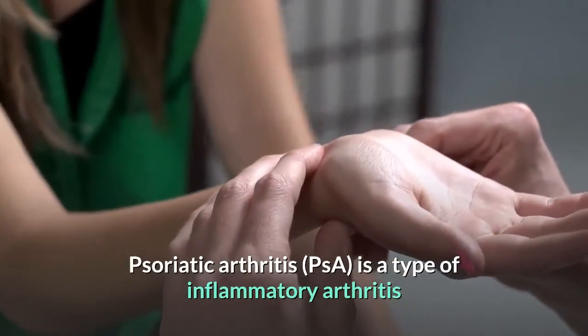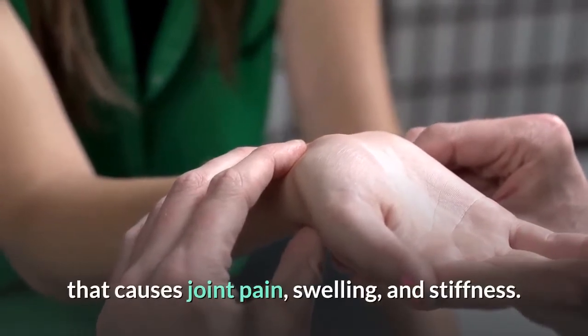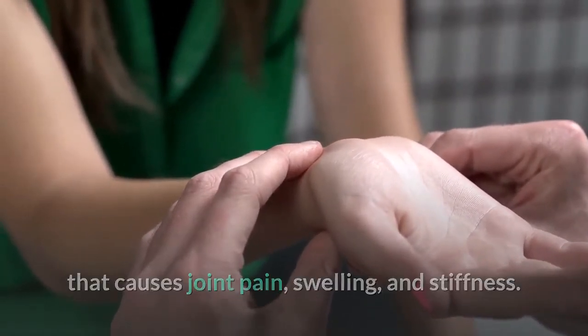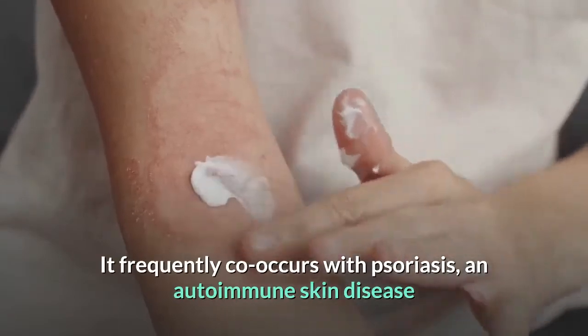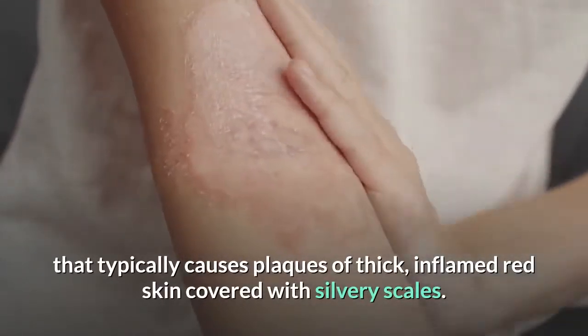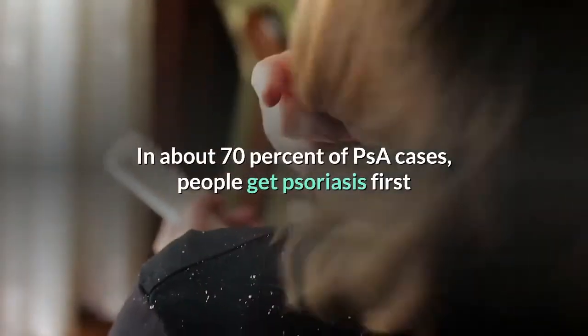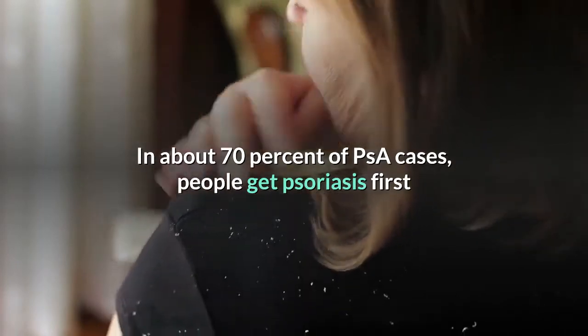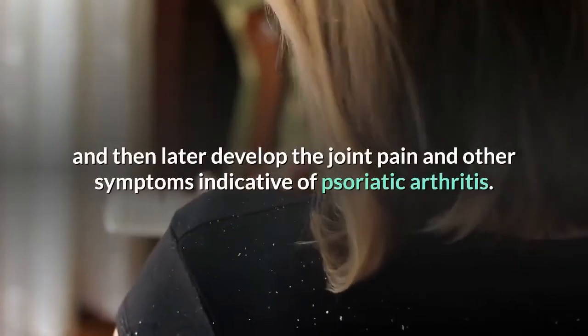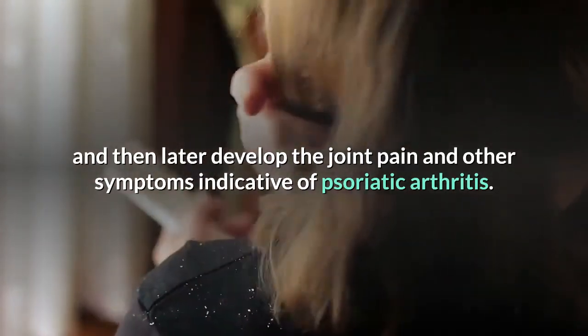Psoriatic arthritis (PsA) is a type of inflammatory arthritis that causes joint pain, swelling, and stiffness. It frequently co-occurs with psoriasis, an autoimmune skin disease that typically causes plaques of thick, inflamed red skin covered with silvery scales. In about 70% of PsA cases, people get psoriasis first and then later develop the joint pain and other symptoms indicative of psoriatic arthritis.